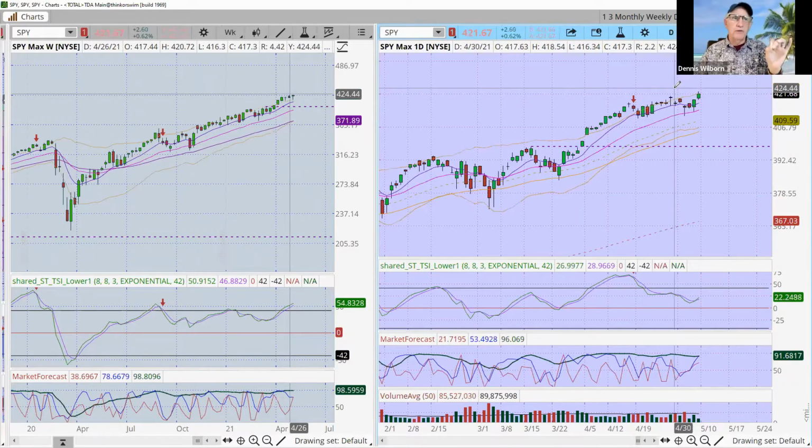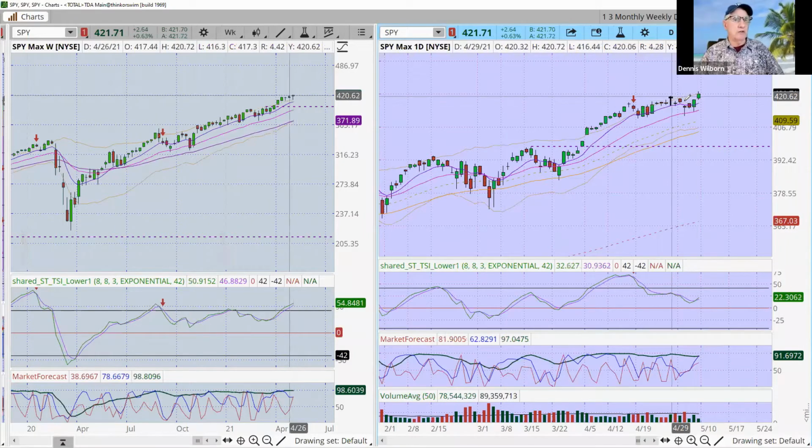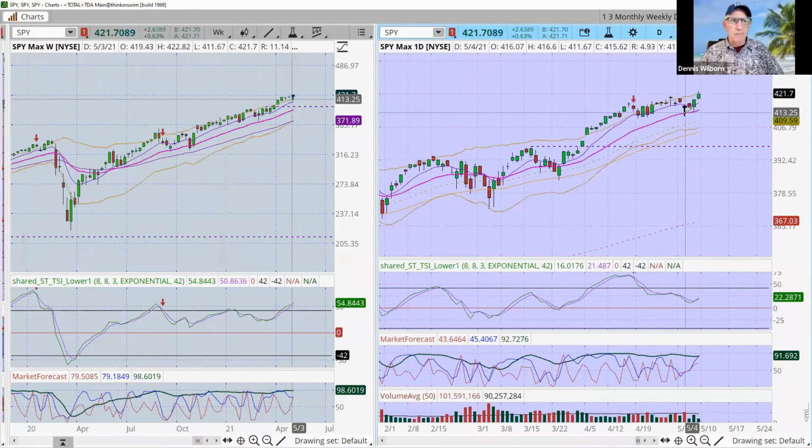This is one of the things with reversal candlesticks: they tell you where, but they do not tell you how much the potential pullback or uptrend will be. In this case, it turned out to be a 1, 2, 3-day drop.